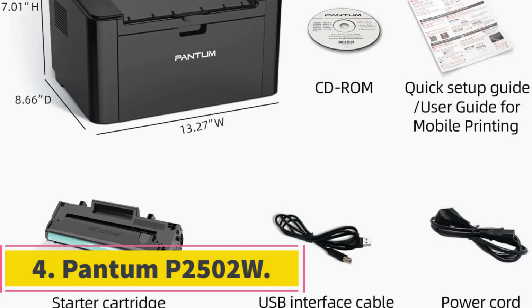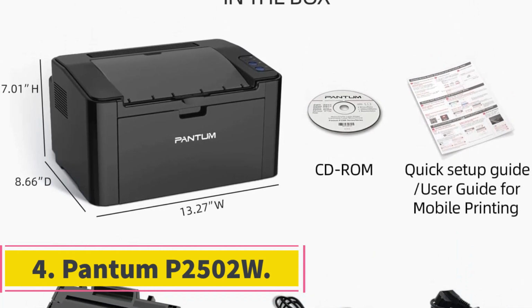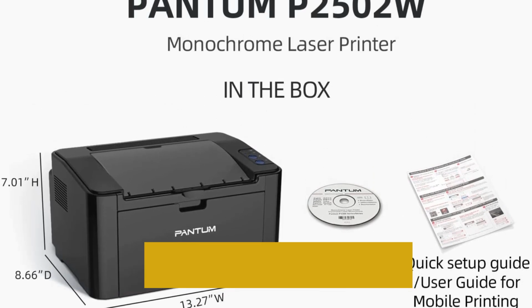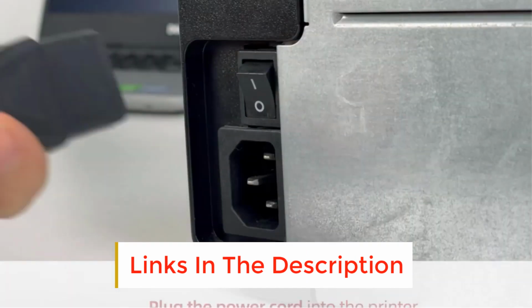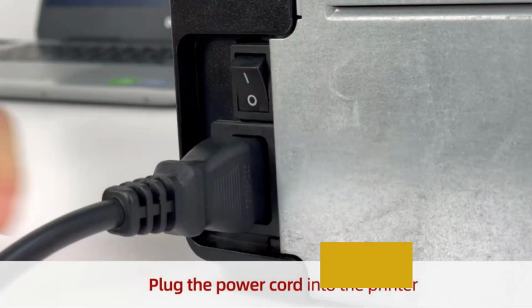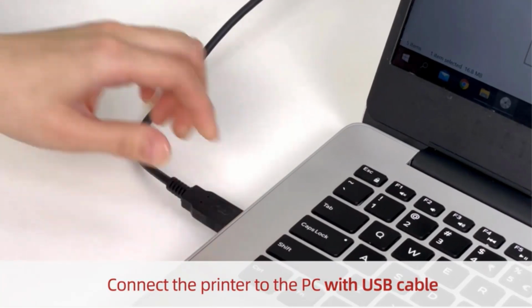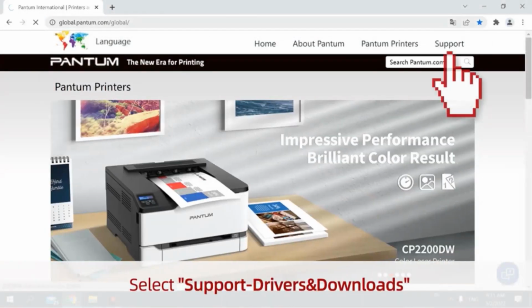Number 4. Pantum P2502W. If your office or home only needs monochrome printing, then Pantum, the best printer under $100, should be your first priority. The Pantum laser printer offered the fastest monochrome printing, which we observed was around 20 ppm with a Word document. Not only that, but its lightweight and compactness was handy to fit on our office table.